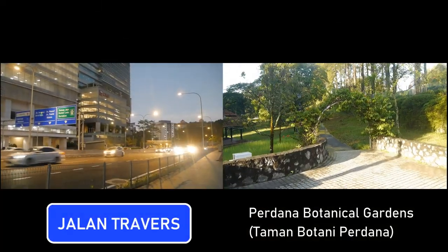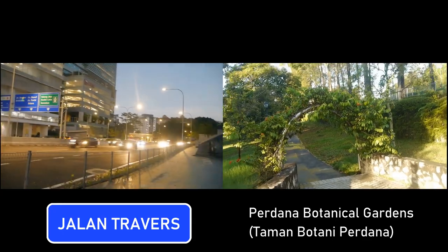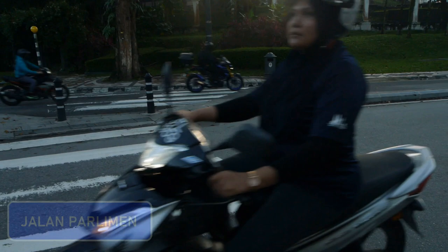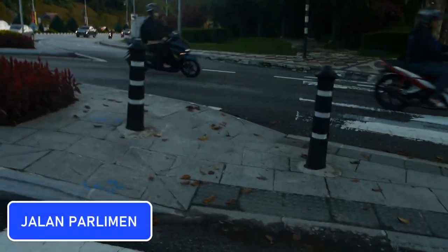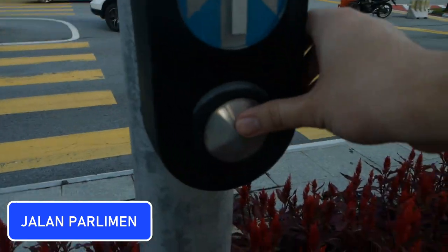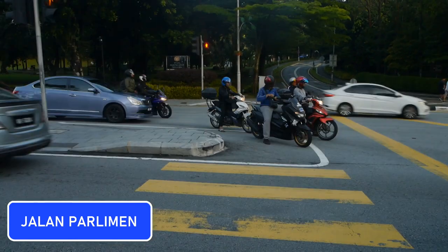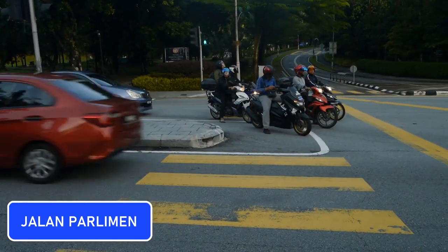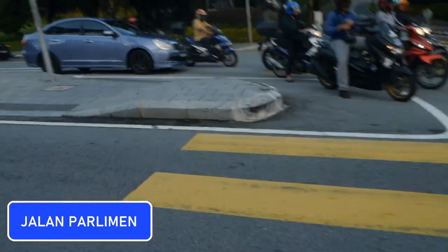And the noise levels are different. Compare the sounds within the gardens with Jalan Travers. There's a difference, right? And this junction to cross Jalan Parliament to Tugu Negara is no good either. The footpath is narrow for those on foot, so strollers and wheelchairs aren't able to access it. The pedestrian signal is always given last priority, and sometimes motorcyclists occupy the crossing for an easy turn to the right to Jalan Cenderawasih. Again, strollers aren't going to have it easy, and cycle lanes don't exist.